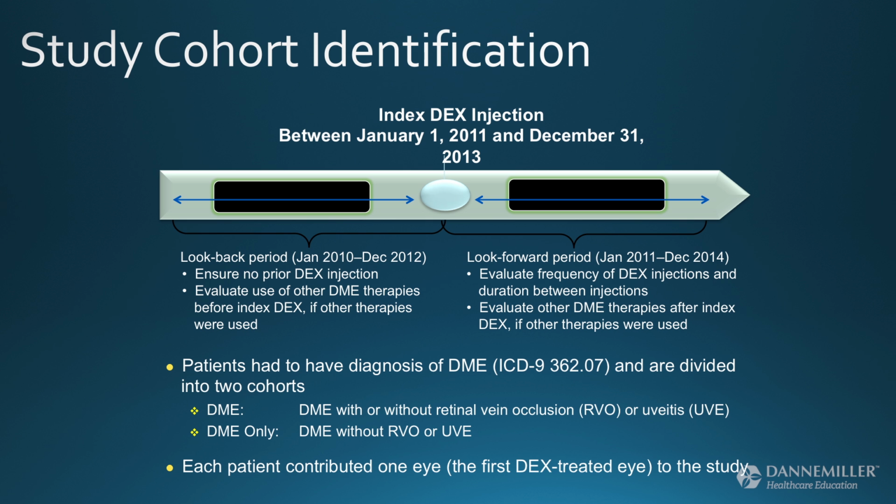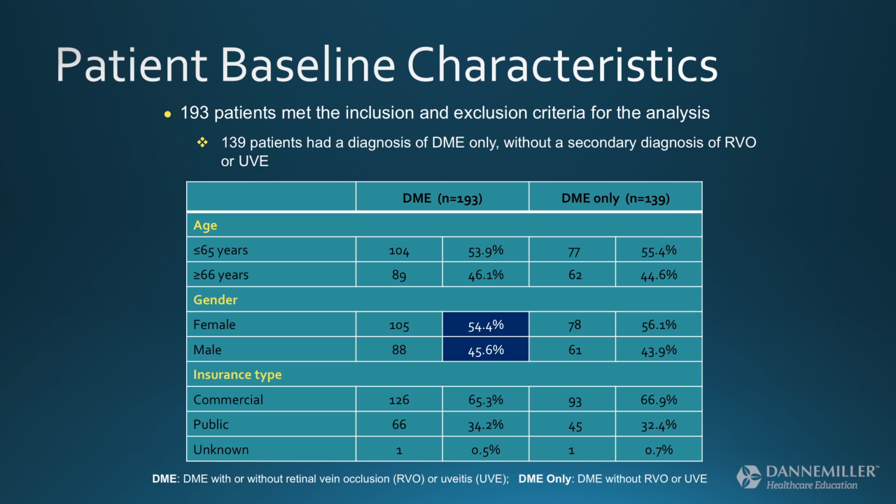Laser may not be completely dead. Just like our claims database analysis, you've got the index case, you've got a look back period and a look forward period. You want to make sure that the people you include in your analysis are not a one-off. And so what are the results?